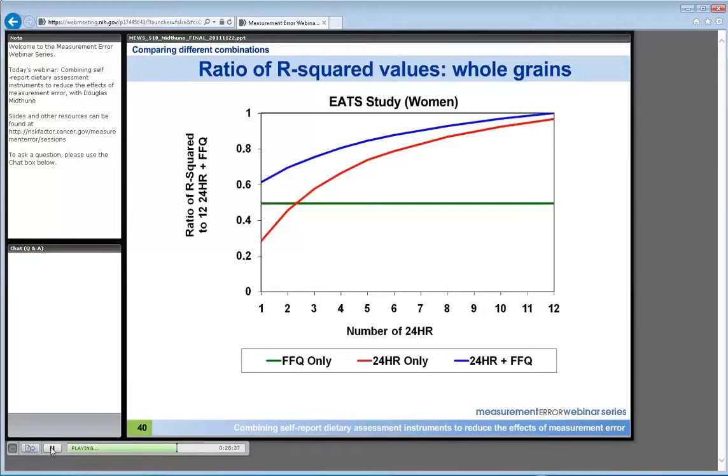This graph shows the relative R-squared values for whole grain intake, and it's fairly similar to the graph we saw for total fat intake. The R-squared for a single 24-hour recall is about 0.3 compared to about 0.5 for the FFQ alone and about 0.6 for the FFQ plus a single 24-hour recall. So also we see that the FFQ is a little more powerful than two 24-hour recalls, but not as powerful as three 24-hour recalls.